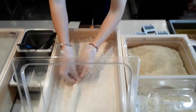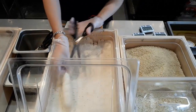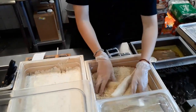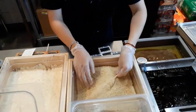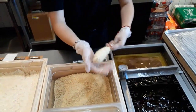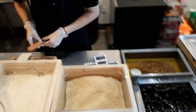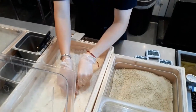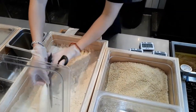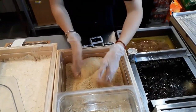The biggest difference between the American kondak and the Korean kondak is the breading. American kondaks are covered with cornmeal batter and are very soft. The Korean kondak is covered with rice and is very crispy. There are also fillings like mozzarella, cheddar cheese, rice cake, squid ink, and French fries.